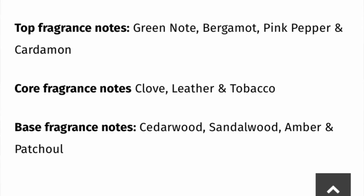Just to give you a quick update on the notes for Ben Sherman Icon, top notes: green note, bergamot, pink pepper, cardamom; mid notes: clove, leather, tobacco; base notes: cedarwood, sandalwood, amber, patchouli. With Ben Sherman Icon, you definitely pick up on that clove and tobacco combination. Woody, ambery, patchouli. Wow, this one is so good.